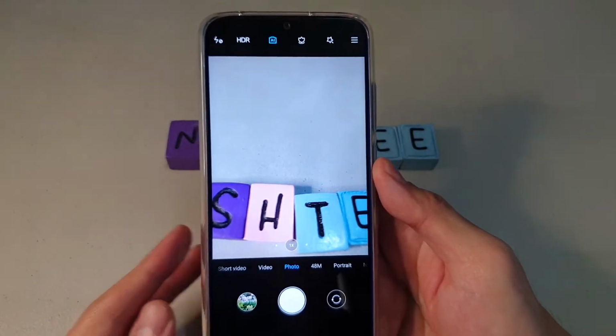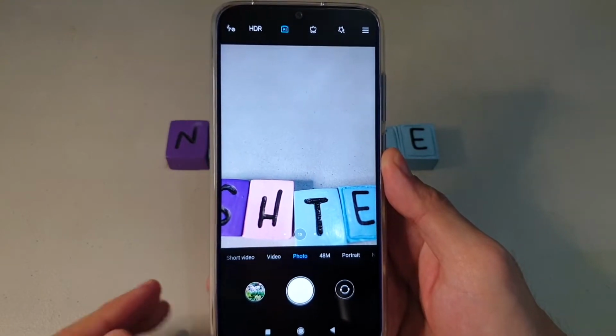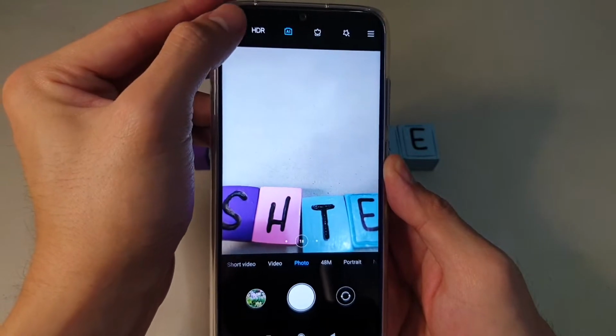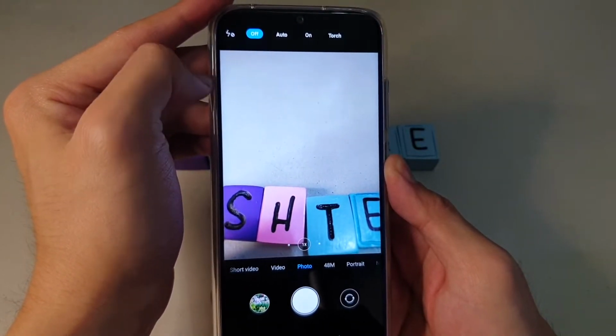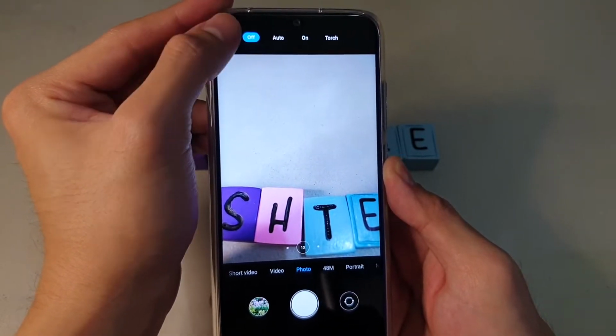So ayan. So ito yung pinaka-interface ng camera ni Redmi Note 8. So let's start at the top. So at the top, ito yung mga settings niya. So here, we have the flash. So you can turn it on, off, auto, or torch. So yung torch, ito yung parang continuous na nakailaw yung LED flash.